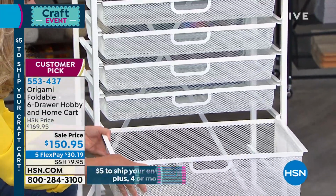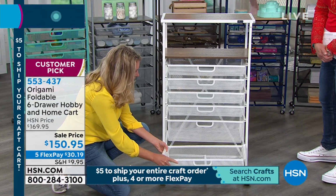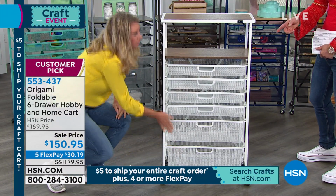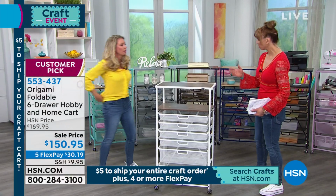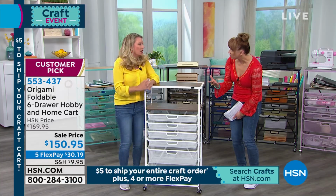It is, it's so funny. I know I mentioned Sarah Davies is coming up next hour, but if you have any of her papers, this is perfect for that. Also great for things like the markers and the ink pads that we're going to offer. Absolutely. Because it's a mesh system, but nothing falls through.